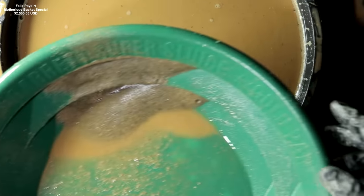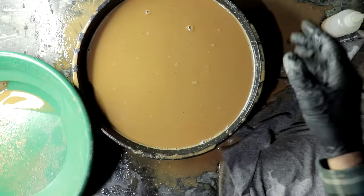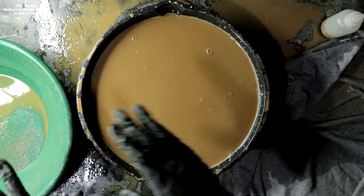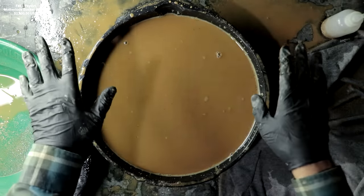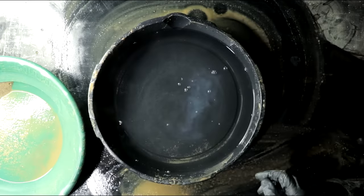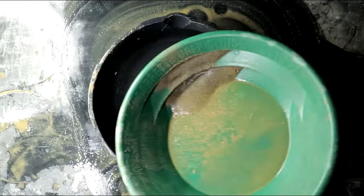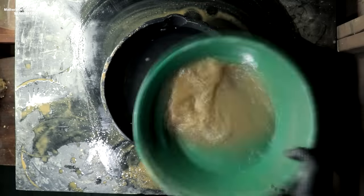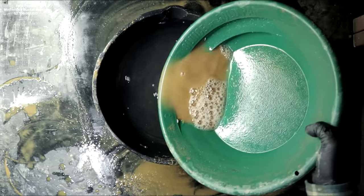So what I'm actually gonna do, I'm gonna go ahead and clean up this water. I got a big mess going on here. We'll pan out this last little bit. I'll show you all the gold. And yeah, let's clean up the water first. All right, much better. So now we only have this little bit left. Let's go ahead and pan this down. All of our small gold's gonna be in here.